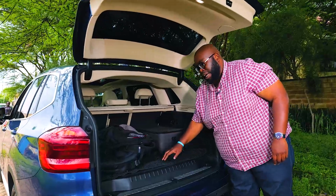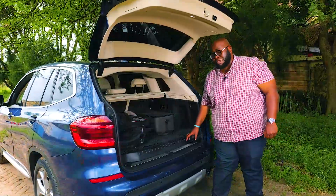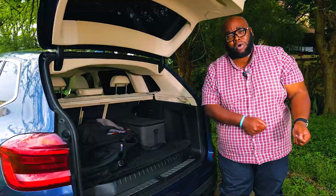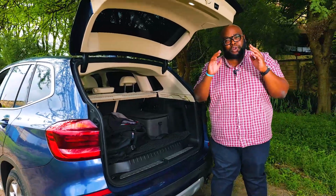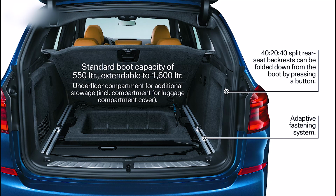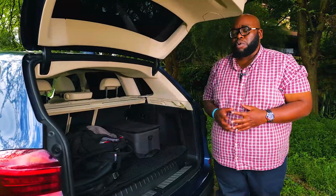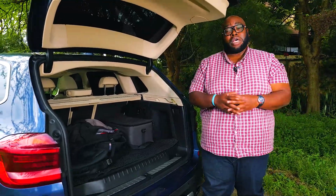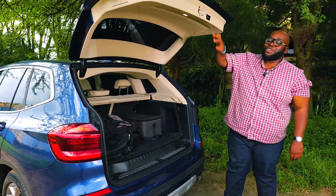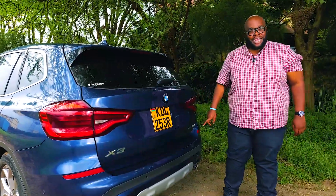Of course, underneath here, I love the fact that they've put a full-size spare wheel so that you're able to traverse the beautiful country of Kenya. Now we have a scuff plate to prevent scratching of the boot lip, which allows for easy entry and exit of cargo within this particular BMW X3. But if you require more space, you can actually put the seats down to reveal 1,600 liters of boot space. That is equivalent to about 15 to 16 average-size luggage. And of course, you're able to carry a lot in the BMW X3 because practicality is the name of the game.